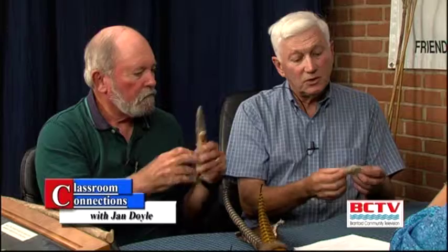So this, like Gary said, is a scraper. And this would have been used to clean the inside of a deer hide or maybe to cut meat. Oh, but this is a bifacial piece, like you said. And this is the most, the lithic material is quartz.